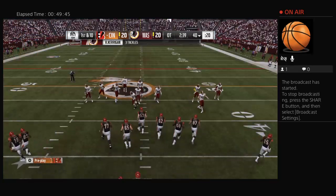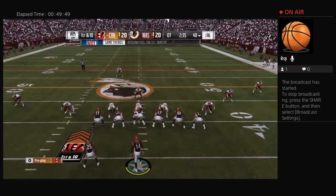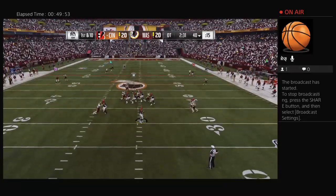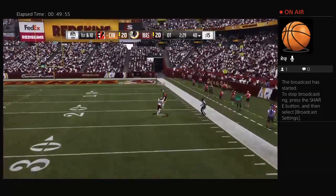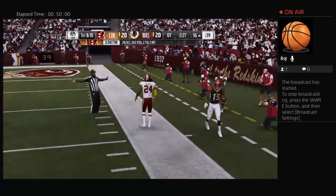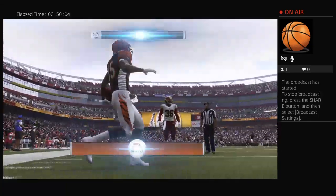He catches another one. I think this comes under the heading of, until they stop him, why not go back to it? He has something going really well. Great working relationship with the guy throwing the ball, and they keep making the connection. That's caught inside the 20. And finally, he is out of bounds, but not before taking it down near the 15.